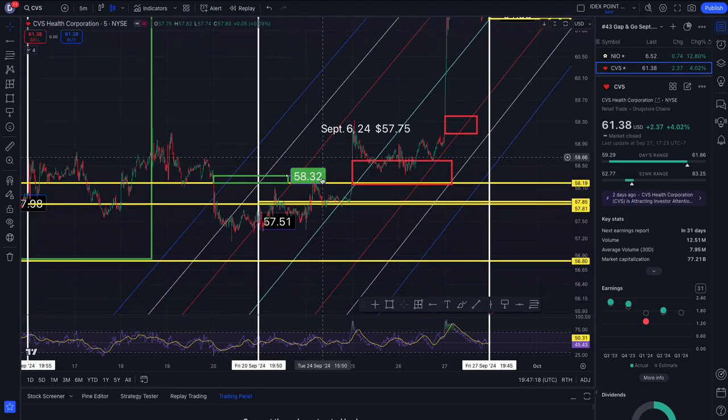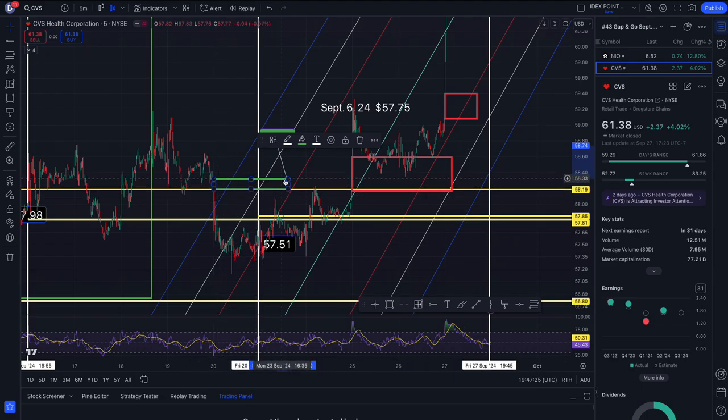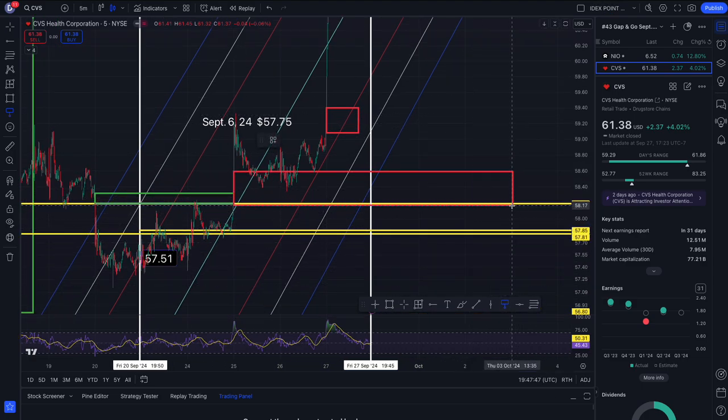Let's take a look at the gaps. So this gap has been in play since Friday the 20th, and we closed out on Wednesday, so congratulations on that move. So we gapped up, we gapped down, and then I anticipate it to fill on the way up, and it touched right there. So that is done. And then we had this gap that opened up. So that will take us down to roughly 58.17. And this one will take us to 59.08.